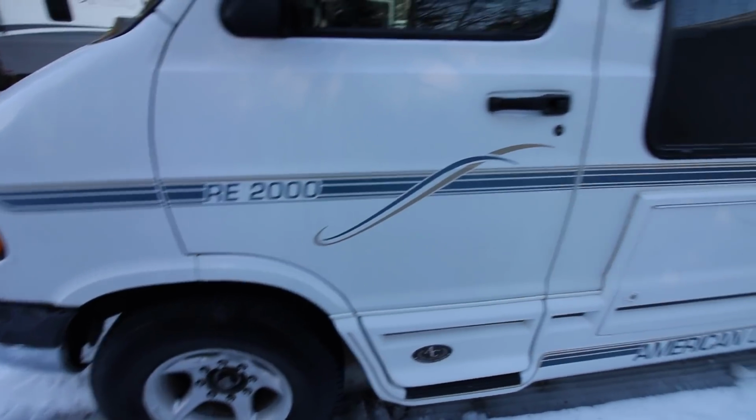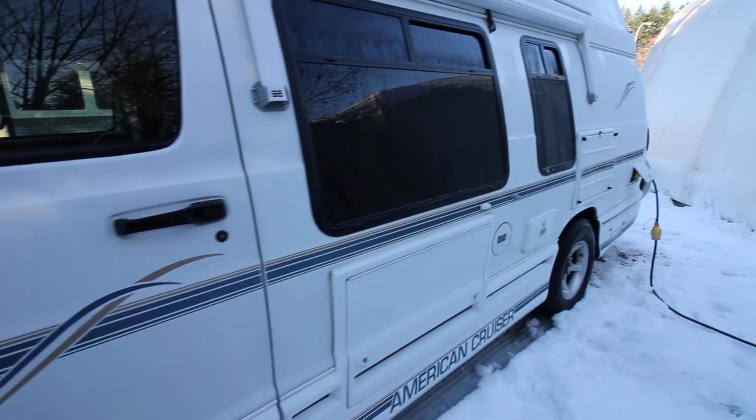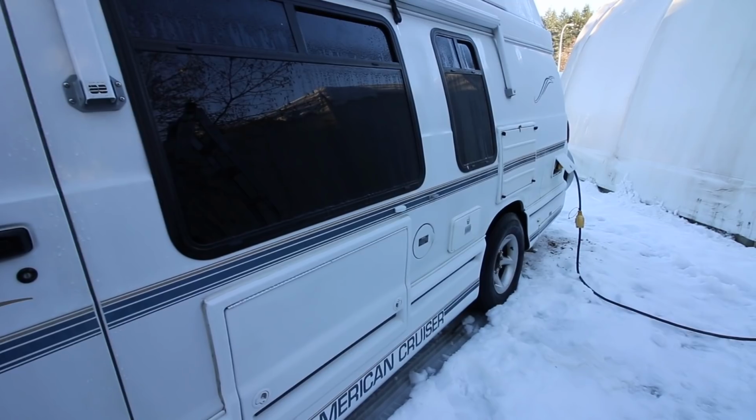If you don't live in it, or if you're not using it all year round, to find a place to store it, unless you have a good friend that has a little bit of land, that's also expensive. So it's just a big unit. The bigger it is, the more expensive it is to maintain and store, is what I'm trying to say. So that is another con. Now on to a Class B or van camper.